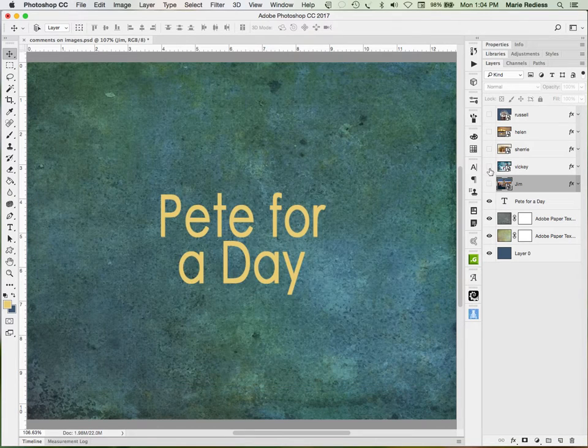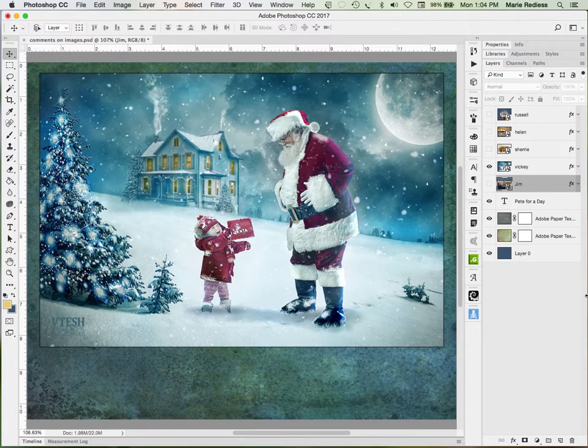Okay, let's look at Vicki's here. Sweet, whimsical, typical magical Vicki stuff. All of these stars coming off the lights. I love the way you can see Santa's tracks, although we aren't seeing any tracks of the little girl. Or is it a little boy? Nah, it's got to be a girl with those pink pants.